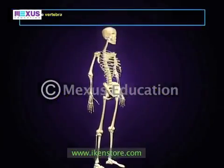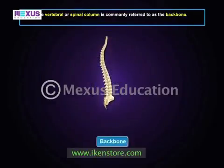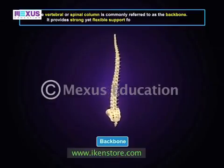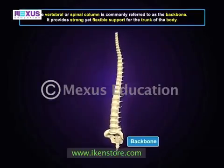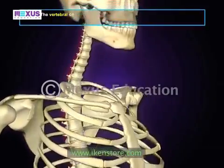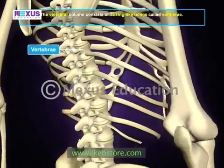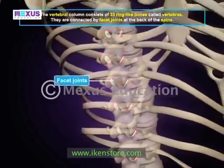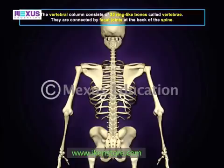The vertebral or spinal column is what we commonly refer to as the backbone. The backbone provides strong yet flexible support for the trunk of our body and is an integral part of the skeletal system. The vertebral column consists of 33 ring-like bones called vertebrae. They are connected by facet joints at the back of the spine. These joints allow movement between the bones of the spine.